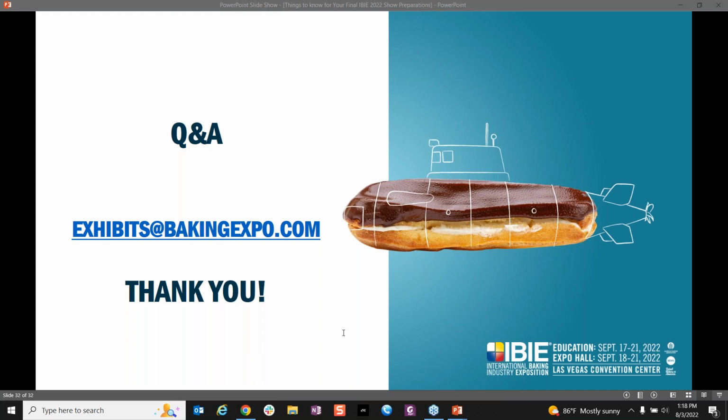Will there be communication to us when our crate is returned to our booth for a teardown? If so, how do I update phone or email for that? That information will be from Freeman directly. When you arrive on site, you can go to the Freeman service desk, and during that time, you can also update your information for teardown with them.